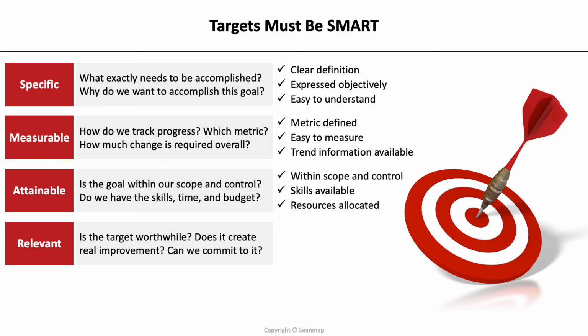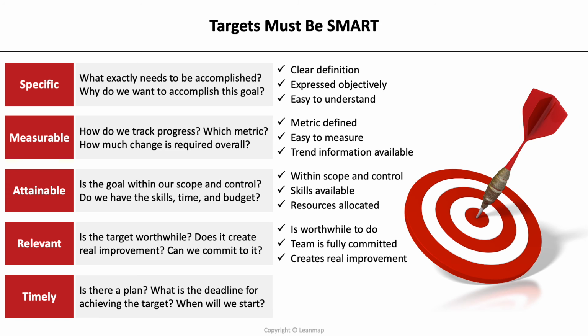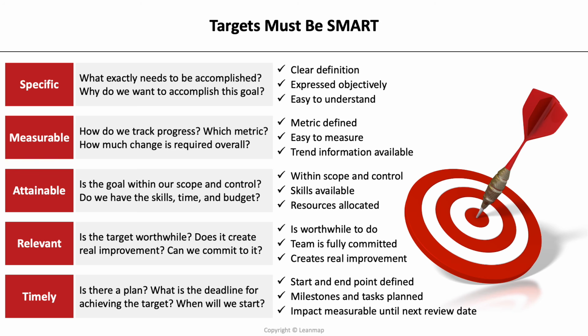R, like relevant. Is the target worthwhile? Does it create real improvement? Can we commit to it? It's worthwhile to do, team is fully committed, and it creates real improvement. T, like timely. Is there a plan? What is the deadline for achieving the target? When will we start? Start and end point is defined. Milestones and tasks are planned. An impact is measurable until the next review date. Make targets smart.